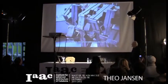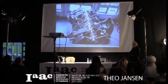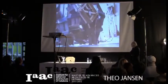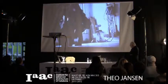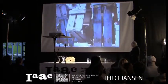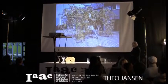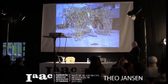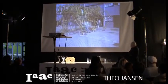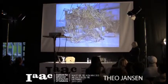This is a study in wood. Pallet wood, old pallets. Now this looks like electricity tube, plastic tube, but it is steel. So in fact it's the inner skeleton of the big beast.